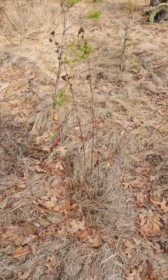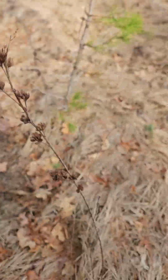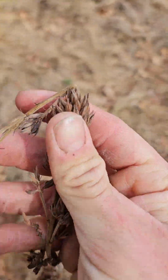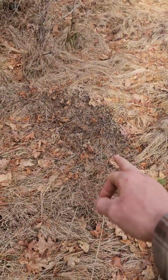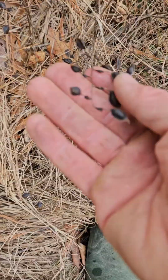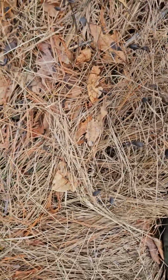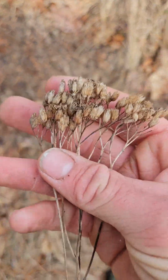We have Lespedeza capitata, or the round-headed bush clover. These have kind of white flowers in the summer, and it's a common pea family plant. You find it here and there in the open conditions. And right now we have Baptisia tinctoria, a little yellow-flowered pea right here. And then maybe this right here. This is an Achillea millefolium, or the common yarrow.